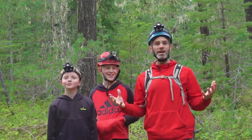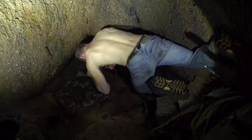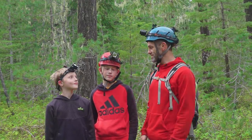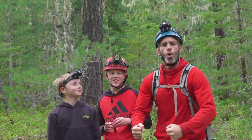This is part B of trying to get through the sump. So we're going to try to stop the water. We're going to try to free the sump. There's a hole in this cave that's underwater, and apparently folks out there in the YouTube world like us to make bad decisions, so we're trying to be enthusiastic about this.